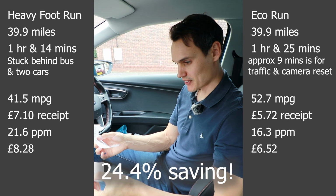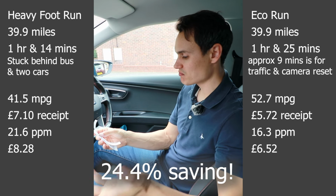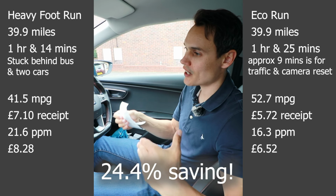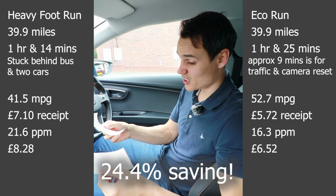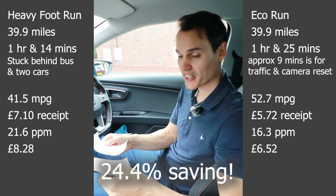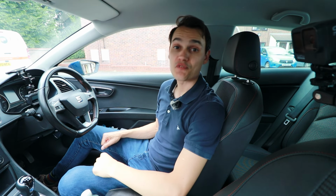So there you go. Still got the air conditioning on, still comfortable, still doing the speed limits when safe, just accelerating gently and coming off the gas and letting the car slow down gently with gentle braking when necessary. And I've got like a 25-ish% saving on a nearly 40-mile journey. That's significant. Well, I hope you found this video interesting.